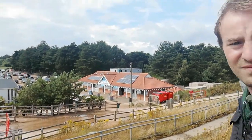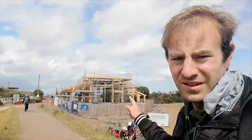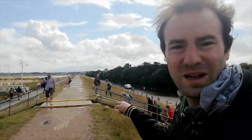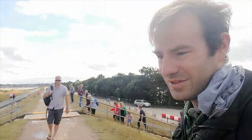So I've got to head back over there. After my walk on the beach, just had lunch in a cafe down there. There's a new structure being built here, I'm sure. There's a lifeboat station there. I'm now going to walk back along here a little way to the station and get the train back inland to Wells.